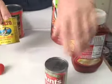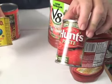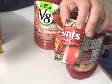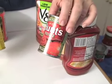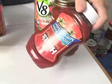And then, of course, we have tomato paste. Tomato paste is taking out a lot more of the water than the tomato sauces. And so this is really handy to have. And if you have leftovers, you can just put dollops onto plastic wrap and then put those into bags to use later. And then of course there's ketchup, tomato ketchup.